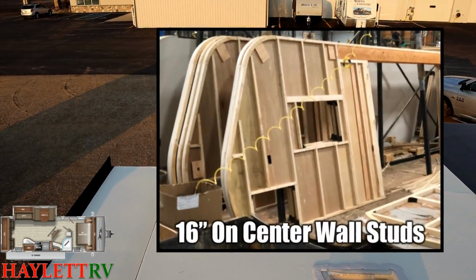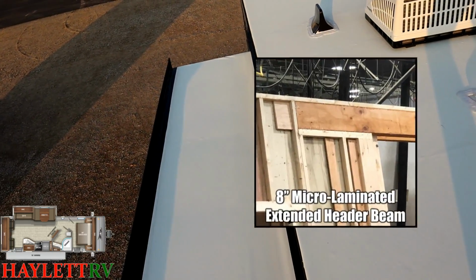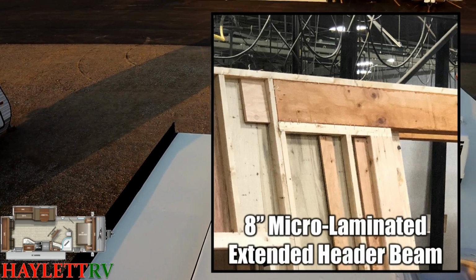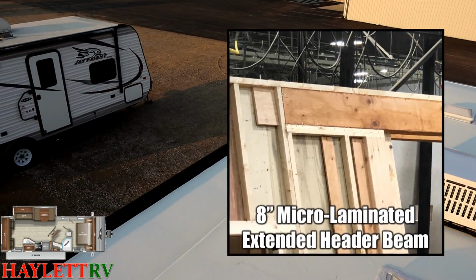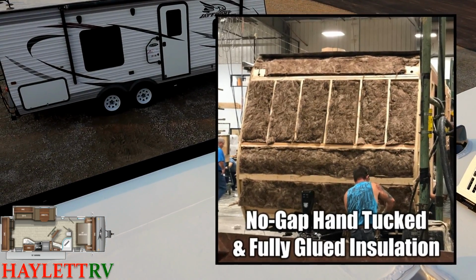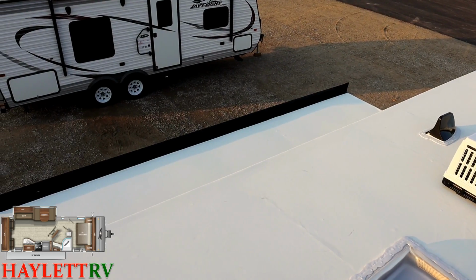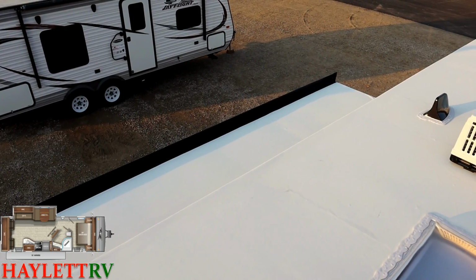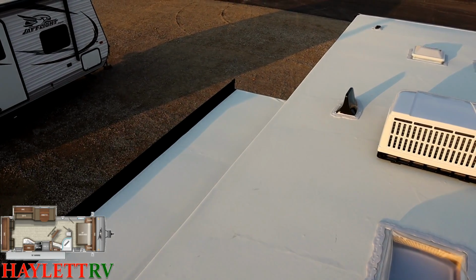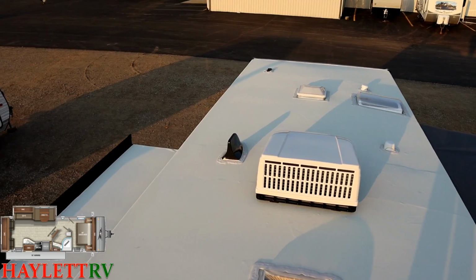Now there's also little details, and I don't want to get too close to the edge of the camper, but above the slide out, on the sidewall of the RV, is the header beam. That is the support for the slide out. Jayco's use a thicker 8-inch micro-laminated header beam. And I know that this is very boring, very dry stuff, and hopefully the visual aids are helping you here. They also extended it out further past the slide-out opening. What that means is a stronger structure so that you don't have something sagging, wavering, getting weak over time.